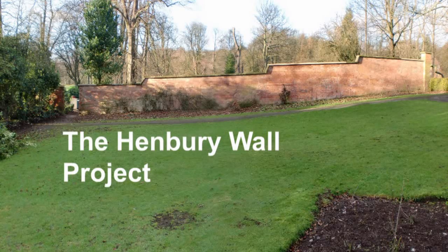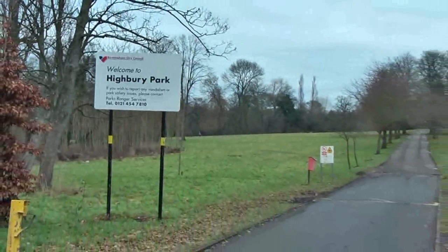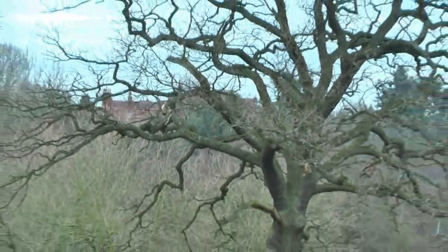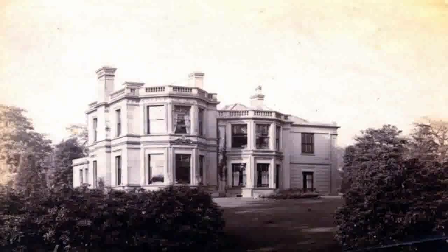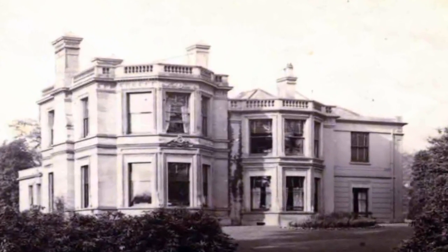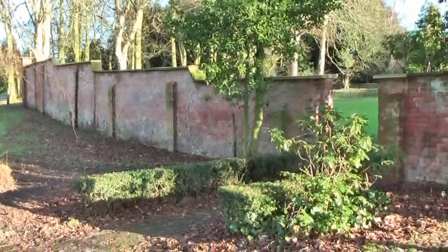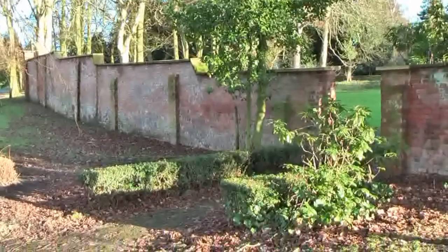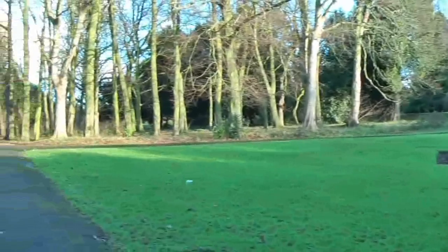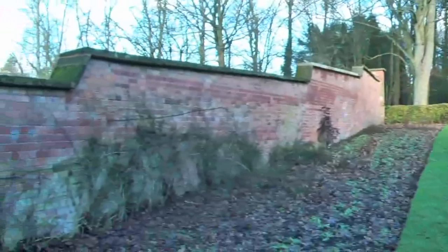Highbury Park, between Moseley and King's Heath in Birmingham, is now mainly known as the home of the Chamberlain family. However, before Joseph Chamberlain bought Highbury in the 1870s, the main building on the estate was the large house at the Henburys. The only substantial feature of the Henburys remaining in 2011 is the recently renovated brick wall. The intention of the current project is to replant the wall border in a style in keeping with its age.